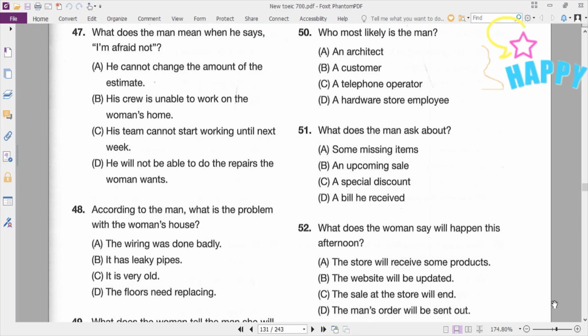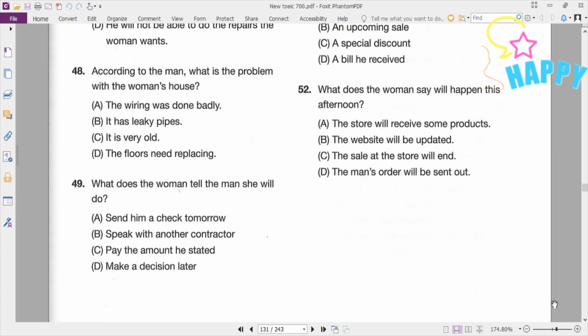Number 47. What does the man mean when he says, "I'm afraid not"? Number 48. According to the man, what is the problem with the woman's house? Number 49. What does the woman tell the man she will do?